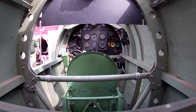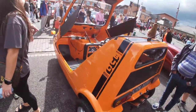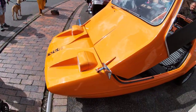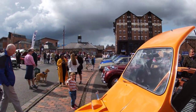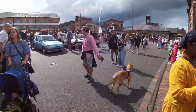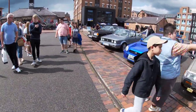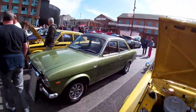Cockpit. Sorry, childish. Little bomb boat. Get it open up. Yeah. We're now down in the docks. I didn't realise they had all the cars down here as well. There's all sorts of things, very, very eclectic. Again, we've got 80s, 70s, 90s, even noughties. Looks like they've dumped all the Fords down here.